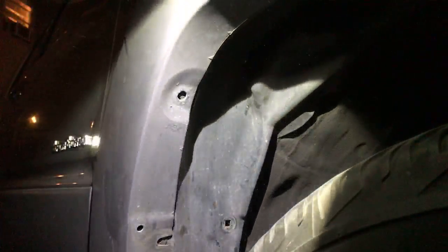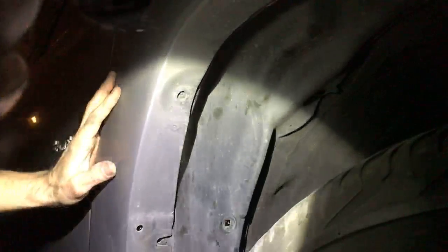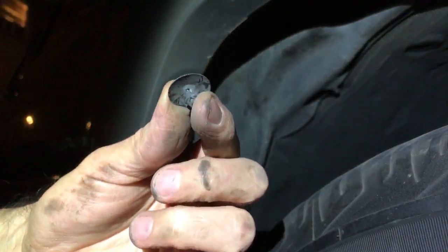I'm wondering if I should just cut them, so I'm not pushing so hard on all this, because it looks like they're gonna break. Those ones are gonna break. I don't know if there's any of those left though. That might have been it for that type of one. So this is the part I just took off.